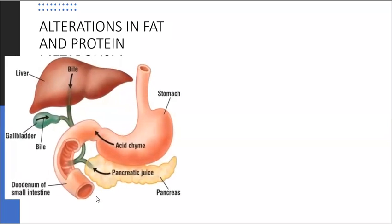Remember, the pancreas produces pancreatic enzymes: trypsin, which breaks down protein, lipase, which breaks down fat, and amylase, which breaks down carbohydrate. These are all essential for digestion of our meal.